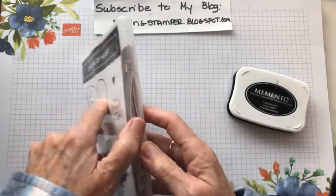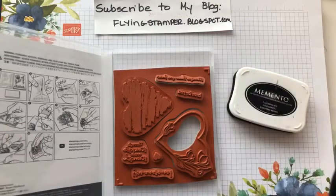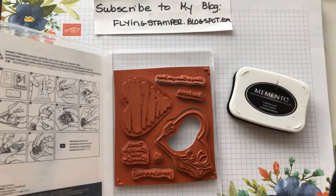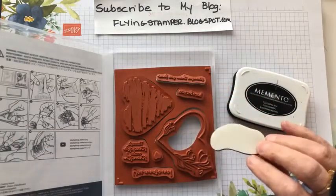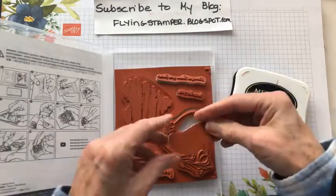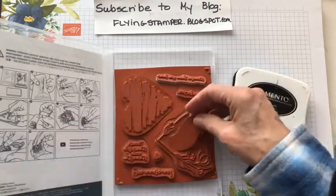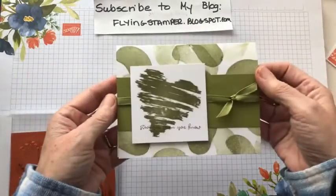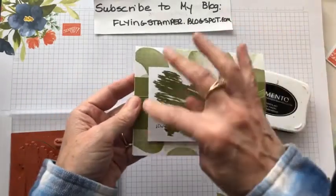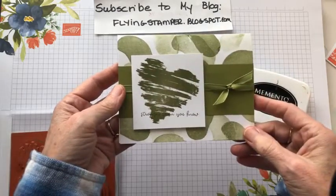When you mount this stamp, you're going to find that you have this one little blob left over, and actually, you punch it out of the middle here, and there's not going to be a label for it, but I would encourage you to save this because it makes kind of a good little background stamp. So I just randomly stamped it all over this basic white cardstock here.